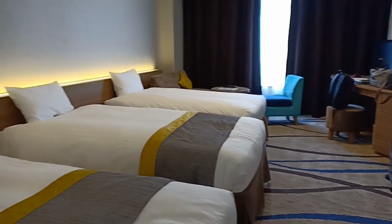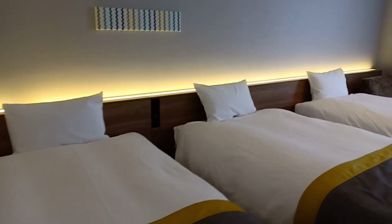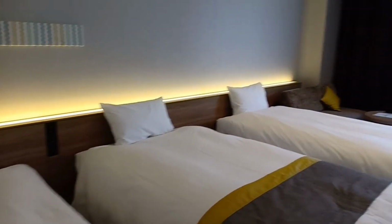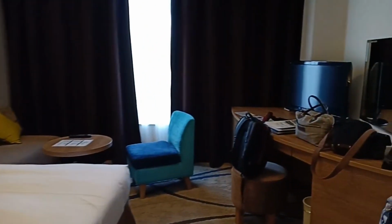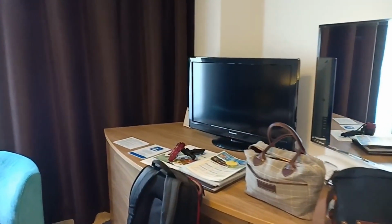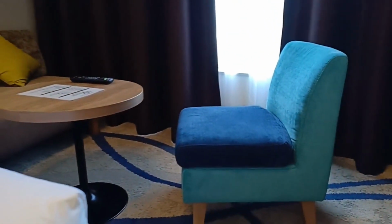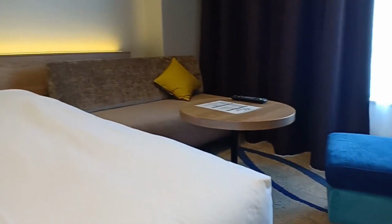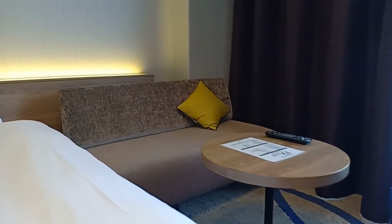So what do we have in the room? We have three beds. 1, 2, 3. Wow, nice. Three people, three beds. Good. Then what do we have? We have our stuff which has been put here. We have the TV. Then we have a small sofa. And we have a bigger sofa, three-seater sofa, good.